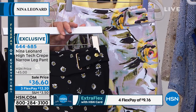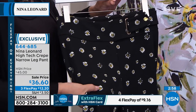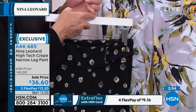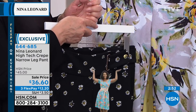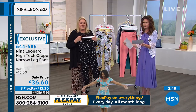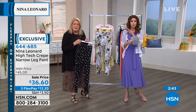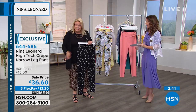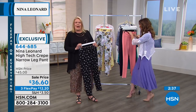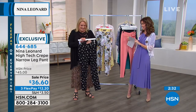And this is what we call at home Ditzy Daisy. Isn't that cute? Because the daisy has the little yellow center. It's just absolutely great. Now, does your card say that these are sized? Because Nina Leonard always does extra small through 3X. So I don't want to confuse you. That's quite wrong, so not 2 through 16. It's your regular size. I was kind of shocked. I was like, we never do that. Let me peek in here. Nope, this one says small. Okay, so extra small through 3X, even better.